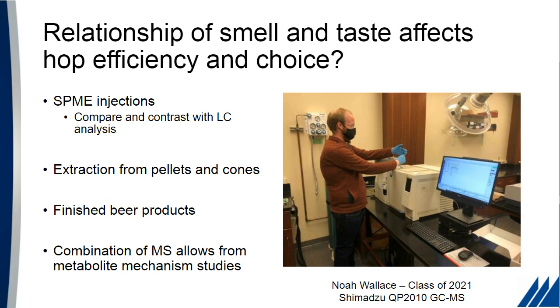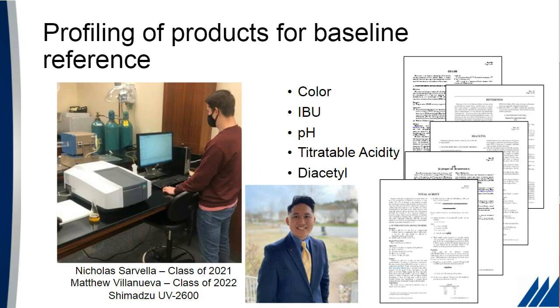I've brought up the complexity of these reactions multiple times. And as we're working with the industry and the brewers, we still need to provide some baseline and some reference for them. And so Nicholas, shown at the UV-Vis, and Matt, who just started with the group, are running these measurements, these ASBC methods: the color, the bitterness unit, the pH, the TA, the titratable acidity, diacetyl measurements. We're doing all of this for every beer that we get, or for every beer that a specific hop was used in for the other analysis. We're making these baseline measurements, and these are hard numbers that the brewers can use.